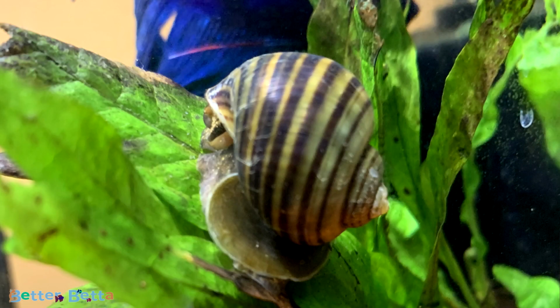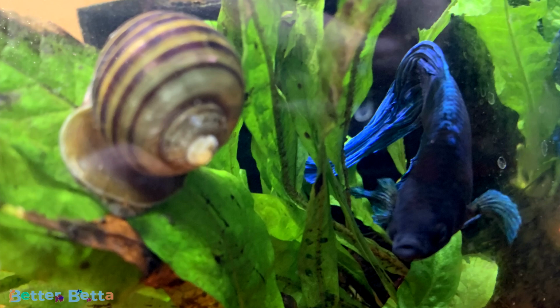So yeah. I'm not really sure the timeline, but after I had him for a while, I did introduce a mystery snail into his tank, and he is as good as I could expect with him. That is great. I couldn't ask for anything better, and they get along great. So that is my introduction of Finnegan, or Finn for short.